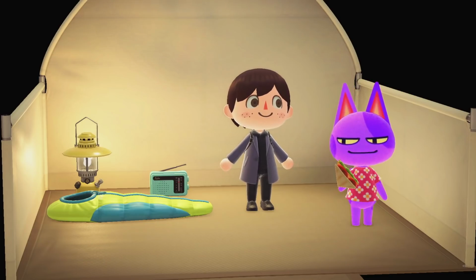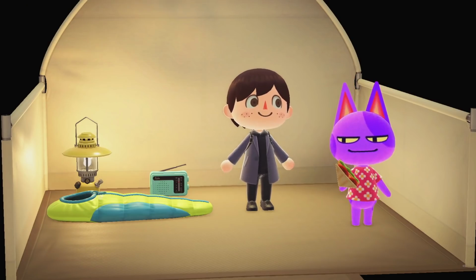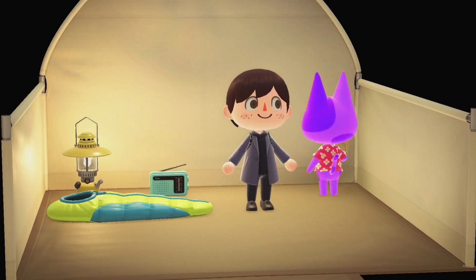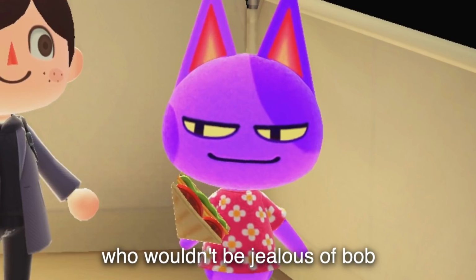Number 8, sandwiches. Let me preface all of my picks by saying yes, they're all food. Food is such a universal experience. We all eat, we all enjoy a nice yummy snack. I personally love a good sandwich, so I get super jealous whenever I see my villagers walking around with their cute little triangle sandwiches in their hands.